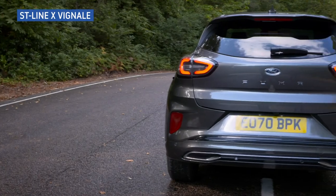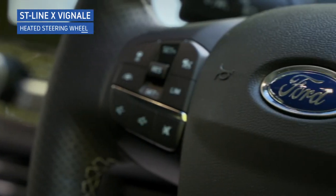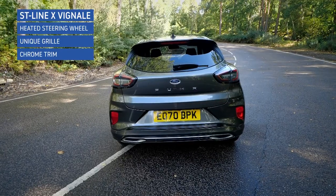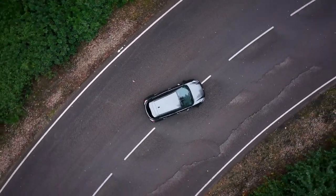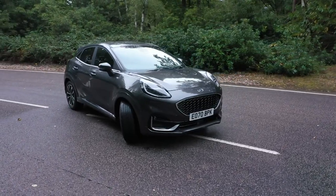Vignale signifies that this is the most luxurious Puma, with opulent features like a heated steering wheel and unique grille and chrome trim. Of course, it also pumps up the price, which wouldn't make it our recommendation. Instead, we would pick the Titanium or the ST Line for the best value for money.